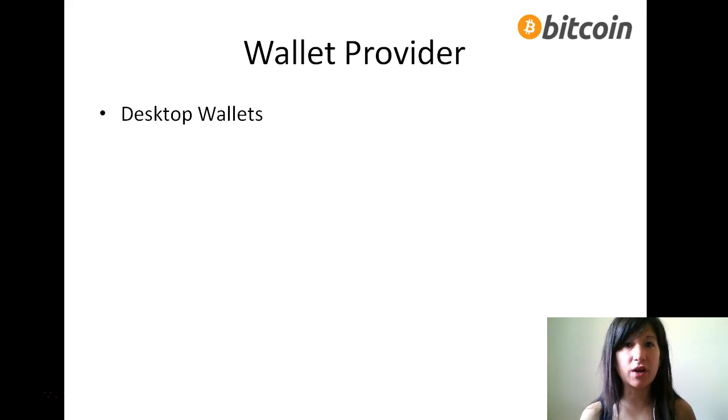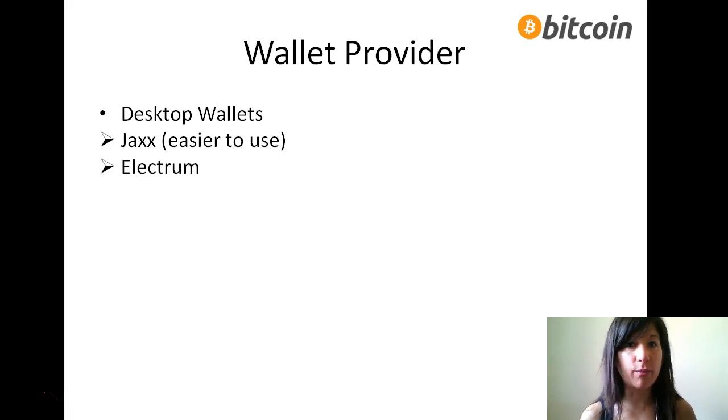Then we have desktop wallets. Two desktop wallets are recommended, which are Jaxx and Electrum. Both again hand you out the private key. I found Jaxx is a little bit easier to use. The interface is a little bit friendlier. Electrum does the same job, but I found it a little bit not as friendly to use. I didn't use Electrum for that reason. Jaxx is a really nice to use desktop wallet.